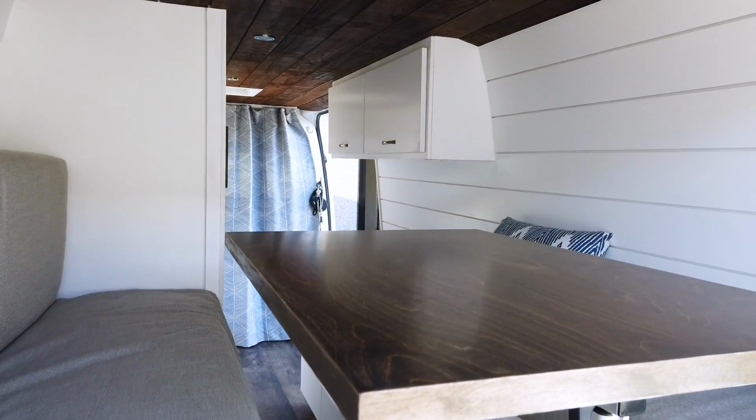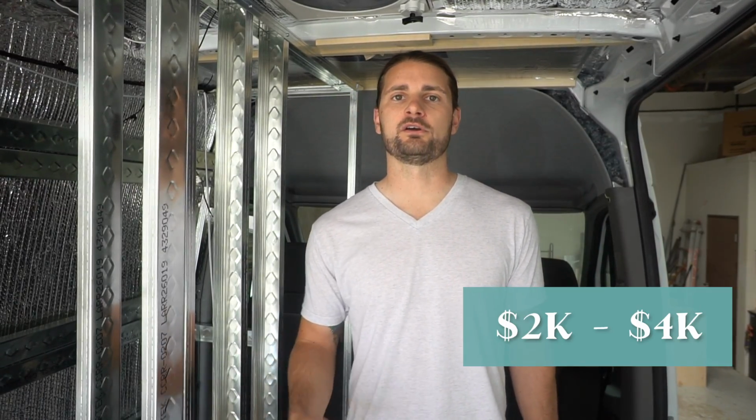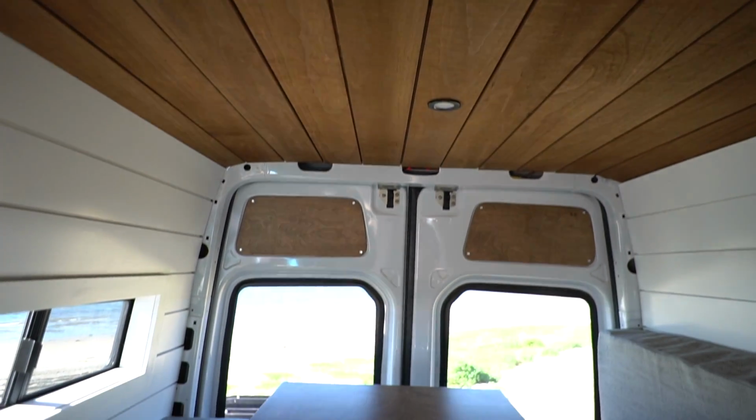When it comes to finishing your van, you have lots of choices for wall material, ceiling material, and even what you're going to put on your floor. That's going to run you somewhere between $2,000 and $4,000 depending on the materials that you choose. We opt to choose the more expensive materials for weight reasons, for durability, and for mold and mildew control.